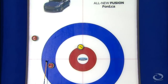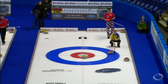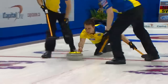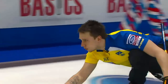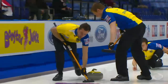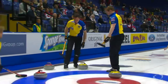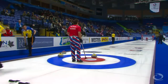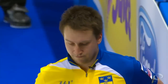Rolls a little too far, leaves that stone in the 12-foot open and a chance to hit and stick. Possible force now. Yeah, you'll see these game situations pattern out the first 4 rocks in play, and sometimes you'll end up with a totally different end develop as the teams choose different strategies, whether you want to be aggressive, you want to be defensive, how you want to play that end.